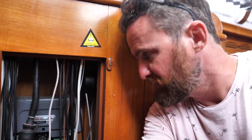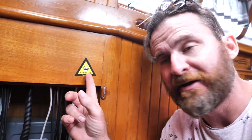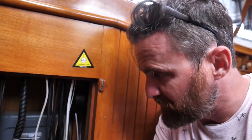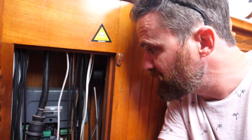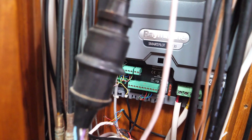So you can see the old one is installed right here. This is the worst place this could possibly be installed, because if you notice right here it says caution compass area. That means basically don't put anything metal around here. I don't know, do you see a lot of metal and electronic components right here? There might be a few. So I disconnected this one, disconnected the wiring here, and I'm gonna move the compass forward into one of the guest cabins away from metal.